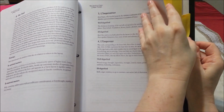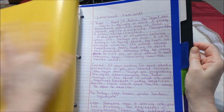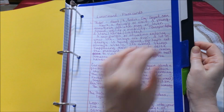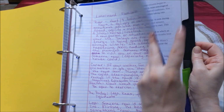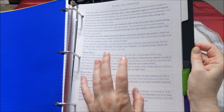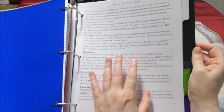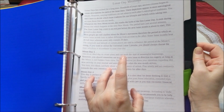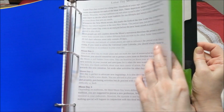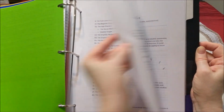Sometimes I write down, like, I'm trying to learn Lenormand right now. I'm still trying to learn it. I've gotten a pretty good handle on it, but I'm still trying to learn it. I made this myself. This is for my moon oracle cards that I made, just kind of suggestions. And then these are spreads, right? Yeah.